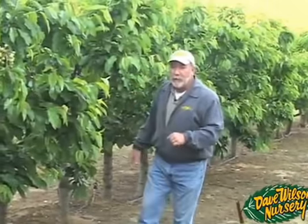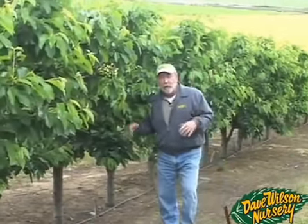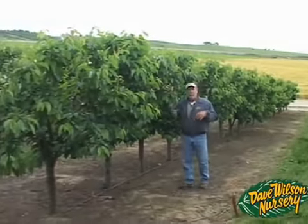Here we are out in the Dave Wilson Nursery Experimental Orchard this morning, and these are cherry trees on 3CR178 that have been in the ground now for 5 years. So you can see the dwarfing character, the precocity, sets a good early crop of fruit, and we're really excited about this new rootstock.